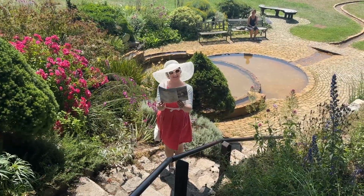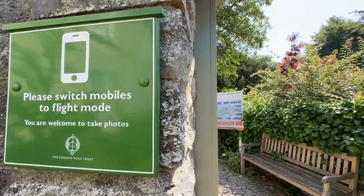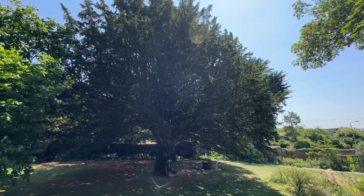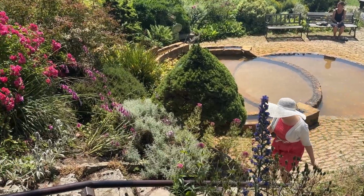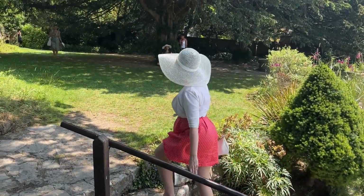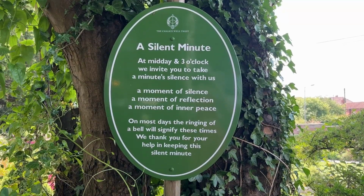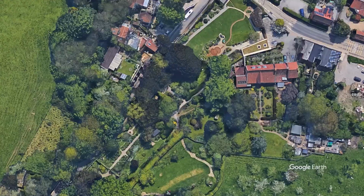Whether you're visiting for the myths or to relax in nature, the gardens are a mobile phone-free zone, although photography is allowed. You can't help but slow down, and twice a day there is a minute's silence at midday and 3 p.m.